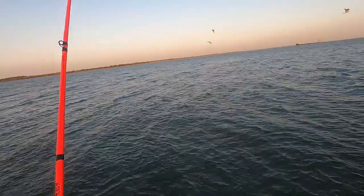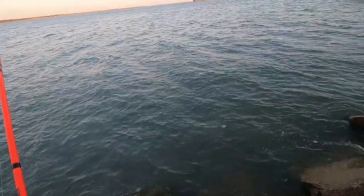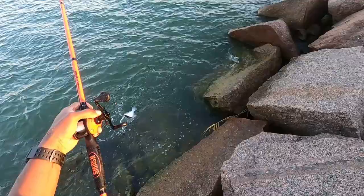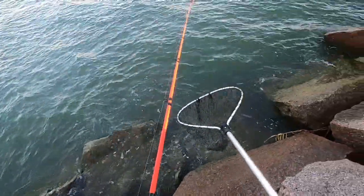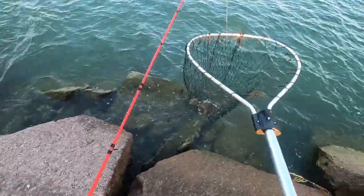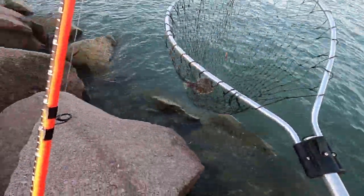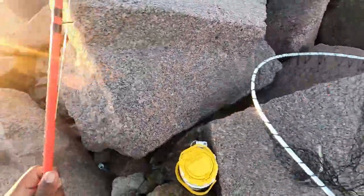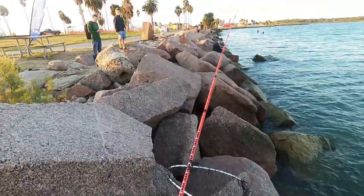There we go. That's a good one. Might be a keeper. Oh, come on. There we go. Might be a keeper, y'all. Finally. She can get measured. Don't know if it's a keeper, but it is a nice fish. We'll get it measured out. Check it out.